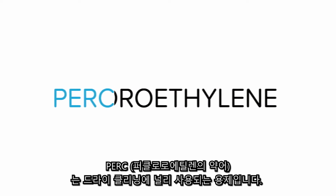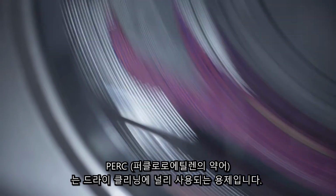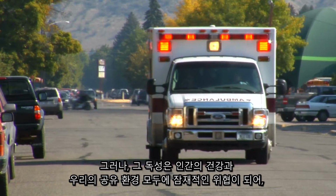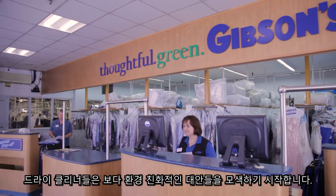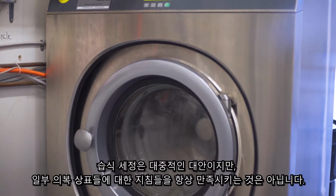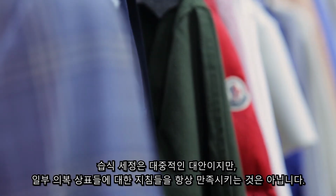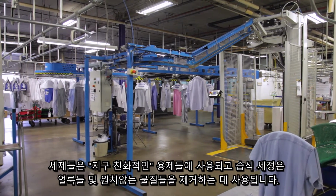PERC, short for perchloroethylene, is a popular solvent used in dry cleaning. However, its toxic nature poses a possible threat to both human health and our shared environment. And dry cleaners are beginning to look for more eco-friendly alternatives. Wet cleaning is a popular substitute, but does not always meet the guidelines on some garment labels. Increasingly, there is a third option.